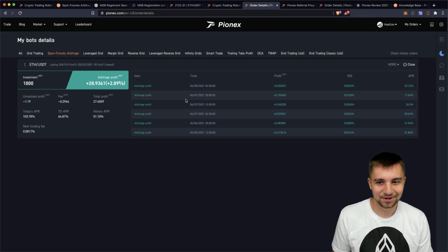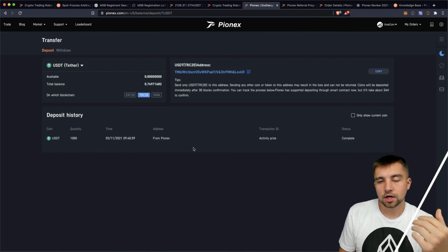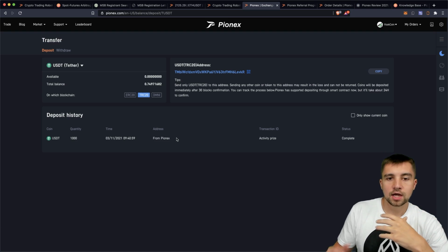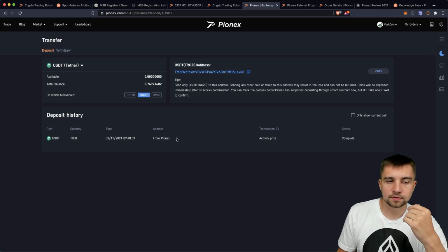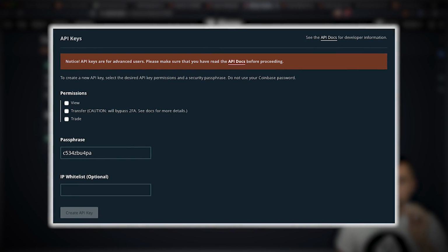You know, but I don't say that in a disrespectful way either. I mean, again, they're here to make money as well. When it comes to using their platform, you have to deposit coins into it so that the bot has use of these funds, right? It's not a bot that's running via API keys on another cryptocurrency exchange, right?